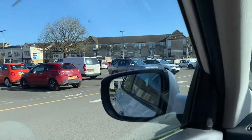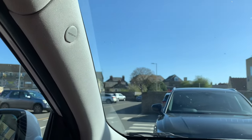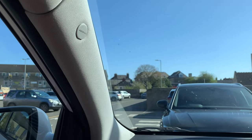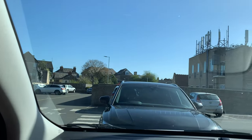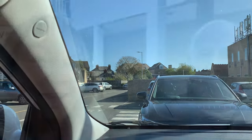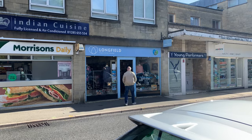So it's a glorious sunny day. Michael's just gone to get the car ticket. I don't know how long this sun's going to last, but we have had rain every day for months now, so hopefully it's going to be a dry day. So Michael's with me. We're going to go and have a look. We found our first charity shop. This is the one Michael's gone in. Let's go and see what we can find.